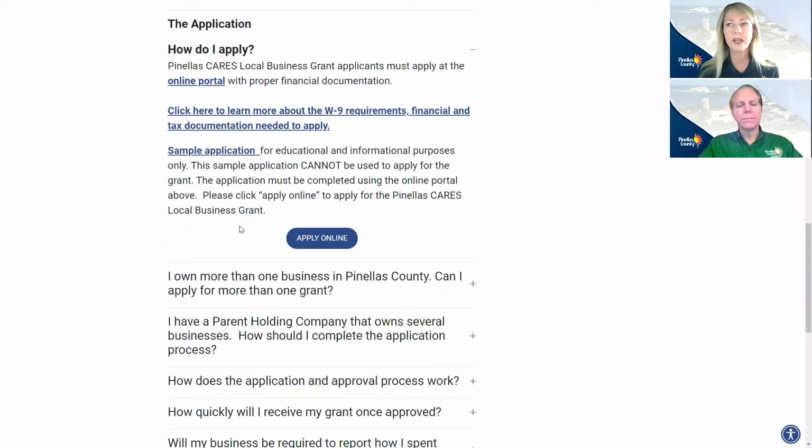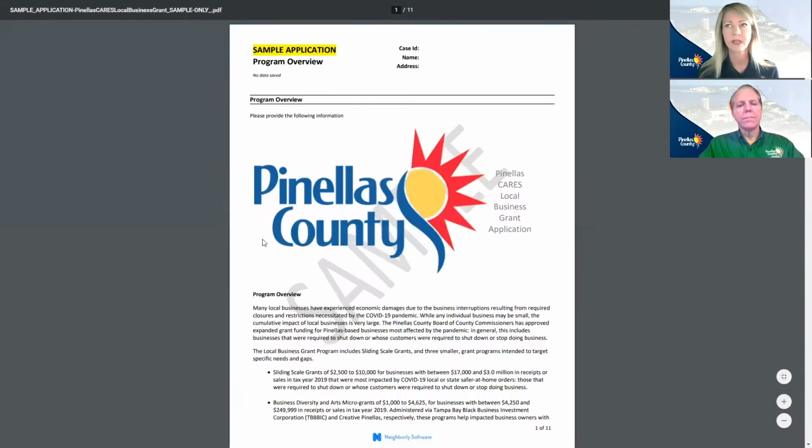So if we scroll down to apply online, right above it, you're going to see the sample application here. And this is just a sample. We're not going to use this to actually apply. We're going to use it as we walk through today, all of the steps that you'll need for the application. I'll click on it now, and I think everyone can probably see at the top here it says sample application. And with that, we will start.